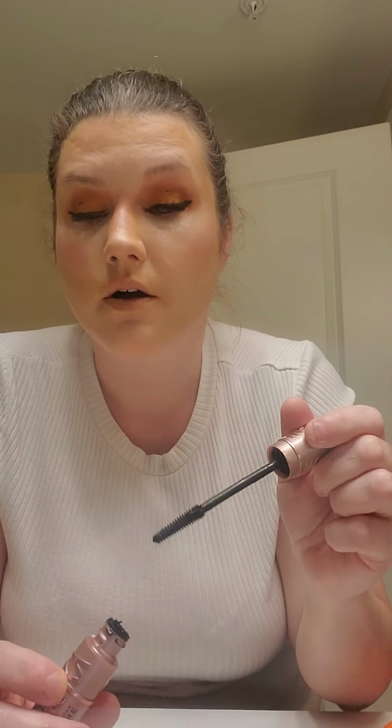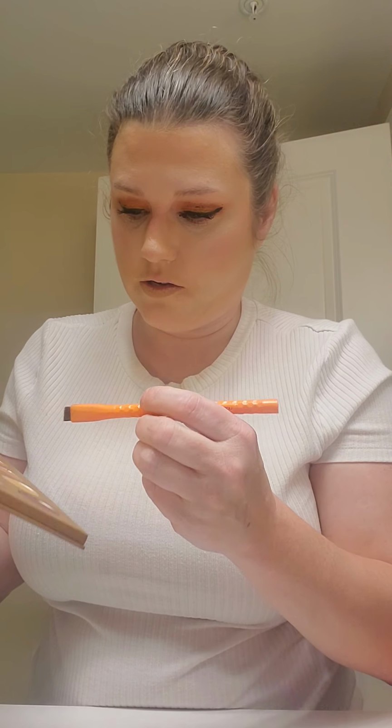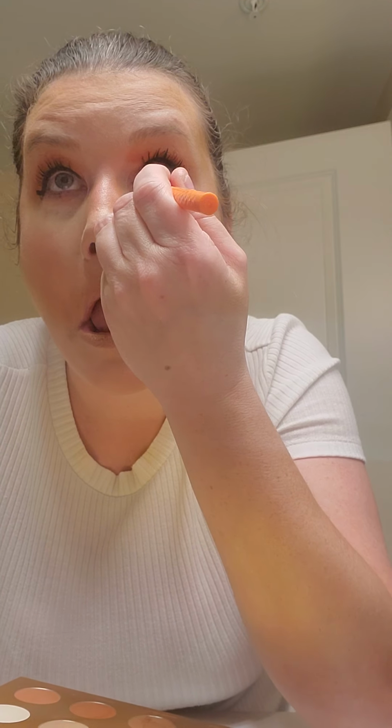remotely. Wow, that is very pigmented. All right, before I set my face, I'm just gonna go with this. I think, let's try the brownish shade, the Finish Sensual, for under my eye. I don't know if that would be too orangey if I put the orange shade under my eye.